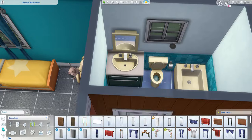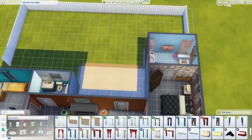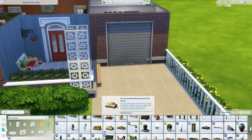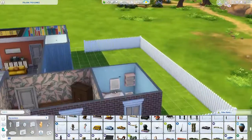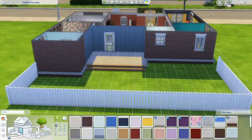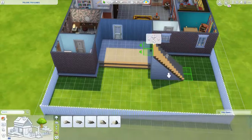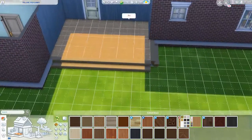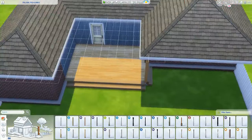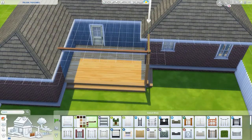Ooh, I love the backyard. The backyard is so great. I love the basketball court. I never put a basketball court in any of my builds, but I think it turned out great. 10 out of 10. Would recommend downloading this house, because this house turned out great. And the thing is, this house, even though it's like a quote-unquote period piece, you could... I know it's too expensive. I know it's too expensive for your Sims to live in.